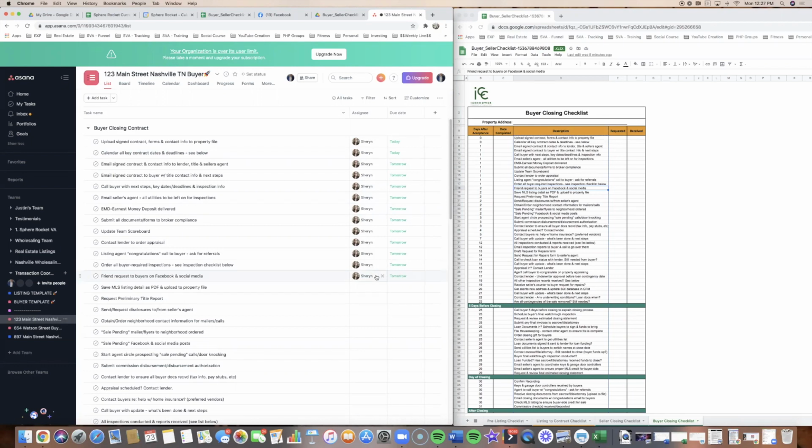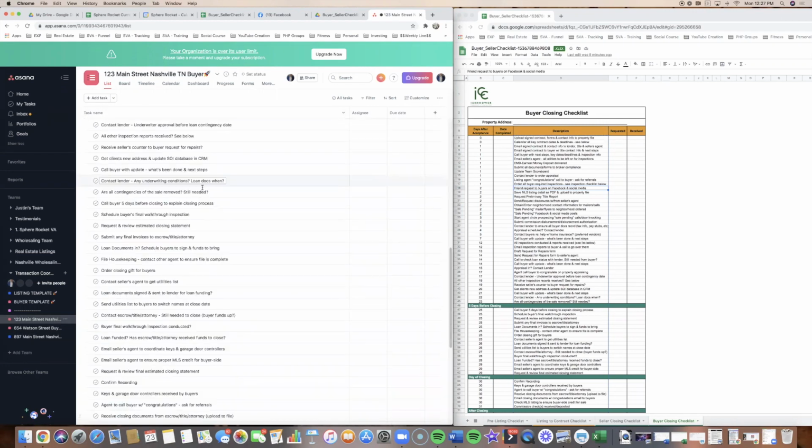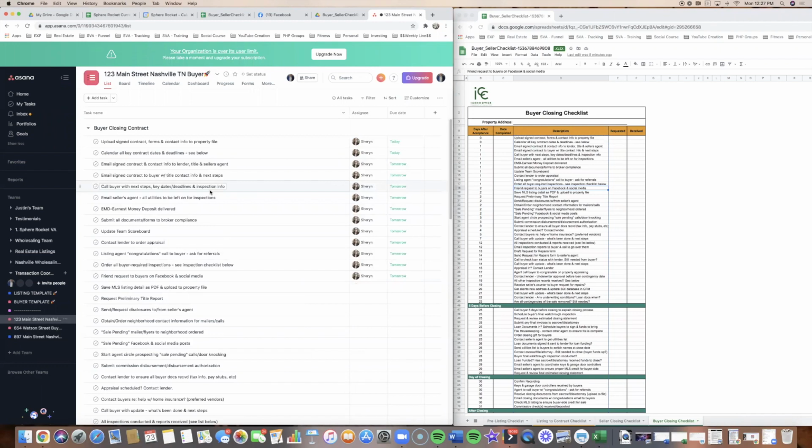Now, obviously, this is where you guys have to fill out your flow. You got to fill out your style, right? There's some things that are very important in a transaction that might move. Dates might move, different things like that. What we're looking for on these is we're really looking for big pieces of the puzzle, the things that you never want to get dropped, right?